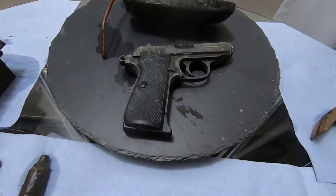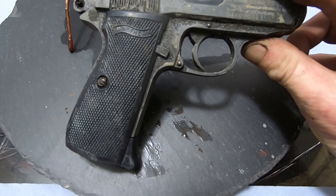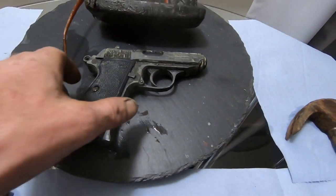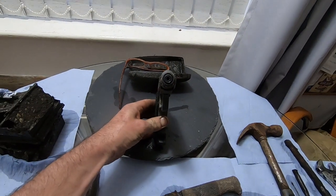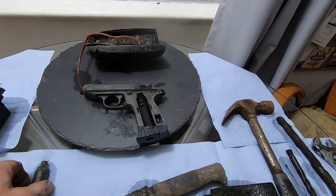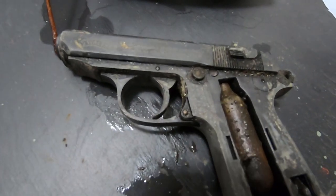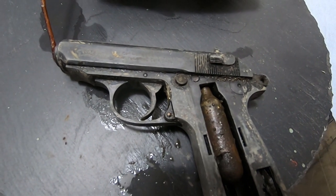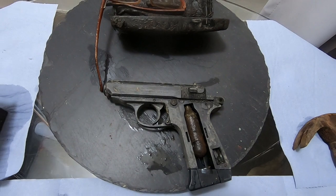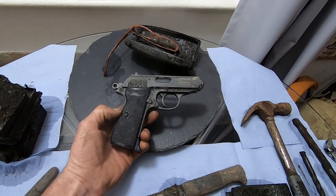Gun of the day. It's a Walther PPK. It's also a pellet gun or a BB gun, whatever you want to call it. It's powered by the good old chav can. Pop the chav can in and off it fires. So it says model PPKS caliber 4.5, 1.77. It's a BB gun, guys. It's not a real gun. Best thing about that means I get to keep it, don't I?